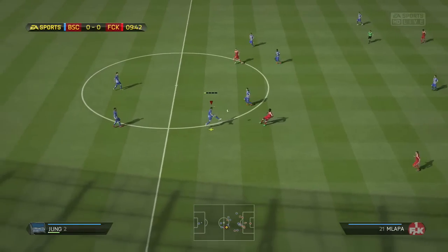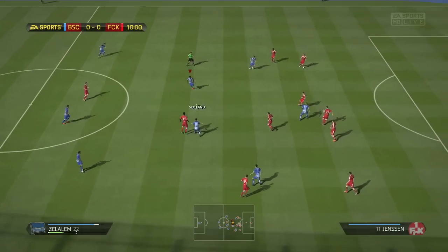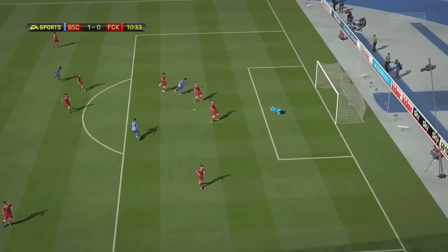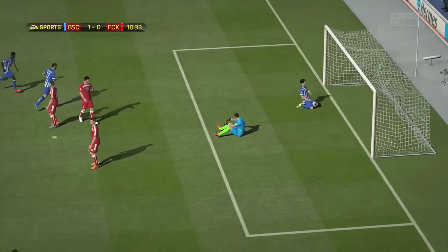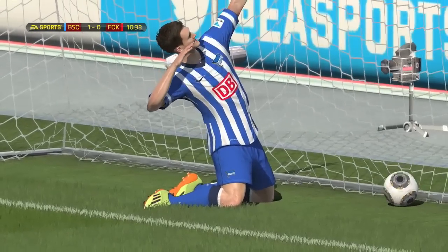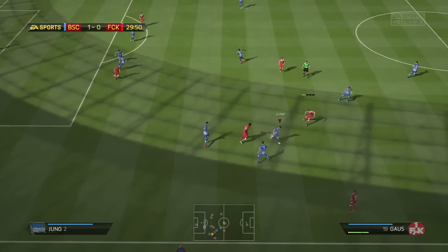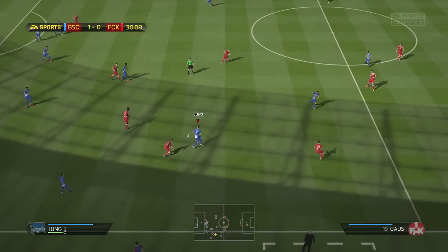But yeah, we take on Kaiserslautern for today's first game, and the first chance of the game would fall to us in the 11th minute, and the first goal would be scored as well. Andre Schürrle gets onto the ball and drills it in. A lovely little through ball there, and a great finish by Schürrle. So 1-0 to Hertha Berlin.